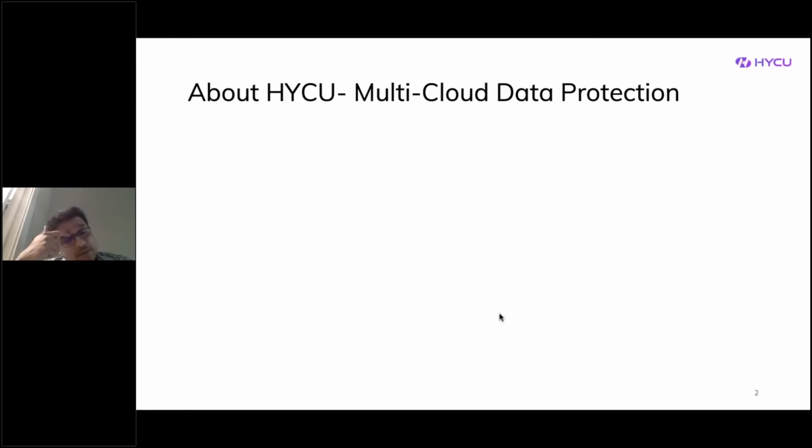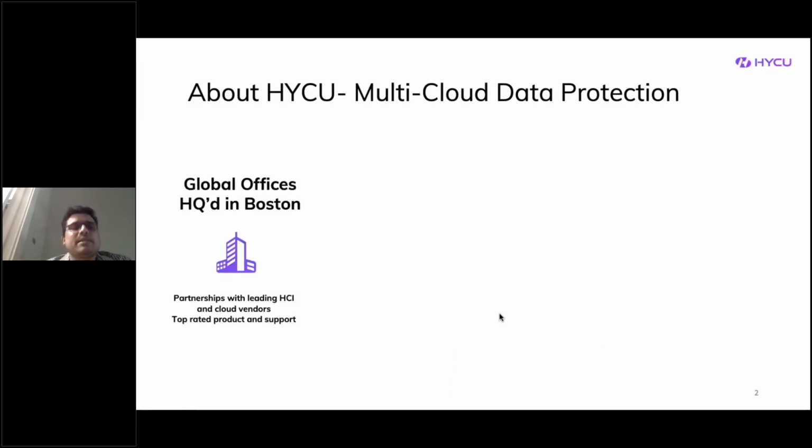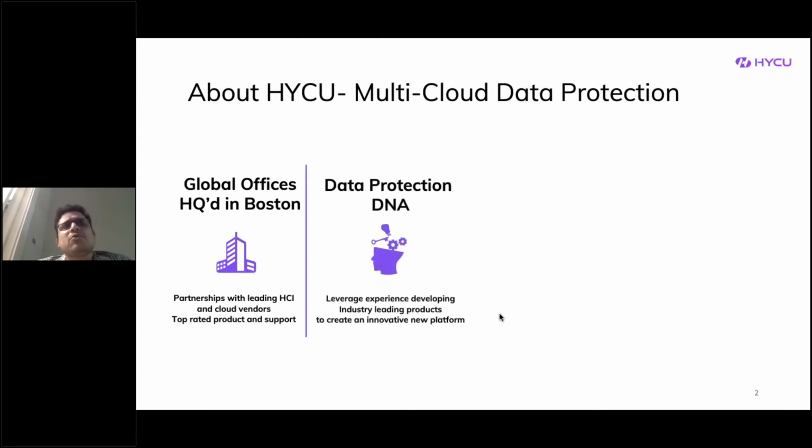So, for a quick introduction, we are a multi-cloud data protection solution. We're based out of Boston, and we have offices globally, and we have a strength of close to 300 to 350 employees. And one of the cool things about our company is our engineering team has an extremely well-versed experience in building data protection solutions for blue chip companies. And some of these backup and recovery solutions have been on the top list of Gartner's Magic Quadrant. And that has actually enabled us to build one of the most simplified yet enterprise ready data protection solutions.